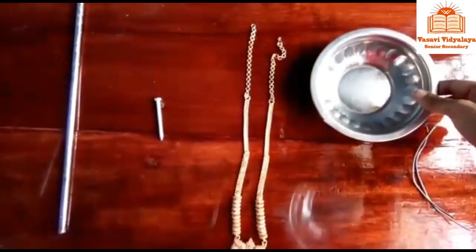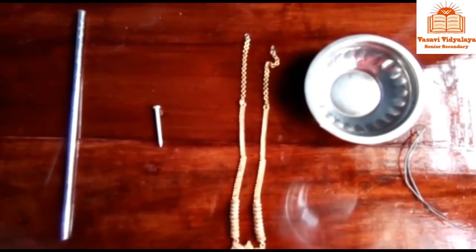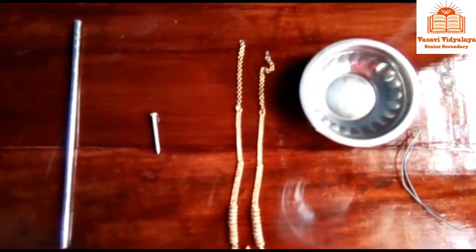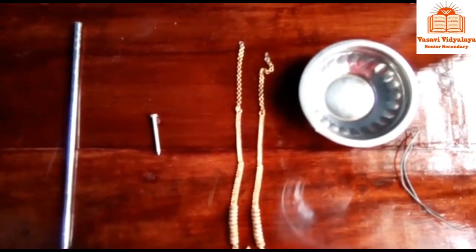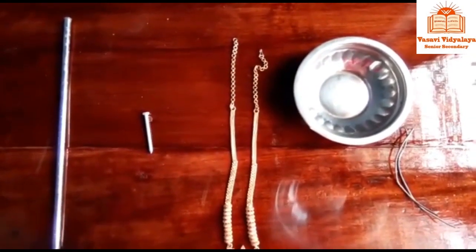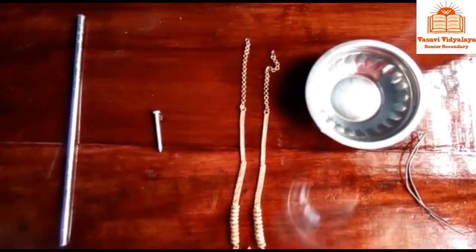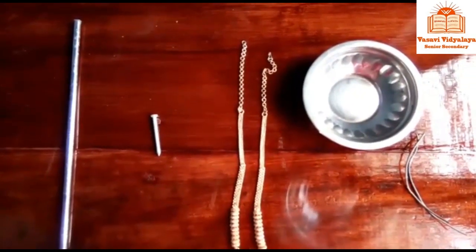This is a kitchen utensil which is made up of steel. Stainless steel is highly resistant to corrosion. It's commonly used in kitchen vessels and cookware. It's also used for hospital equipment. The physical properties of steel include high strength, low weight, durability, ductility and corrosive resistance.